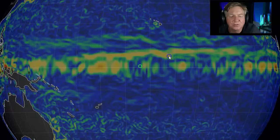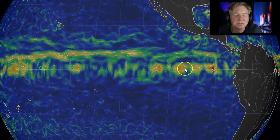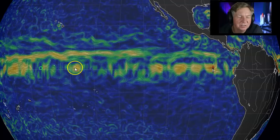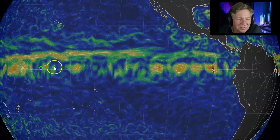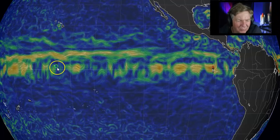Let's go over to, so here is Ecuador here. There's your easterly current, and it sort of goes to here, and maybe the two of these meet even somewhere here. That's 155. That's south of Hawaii.